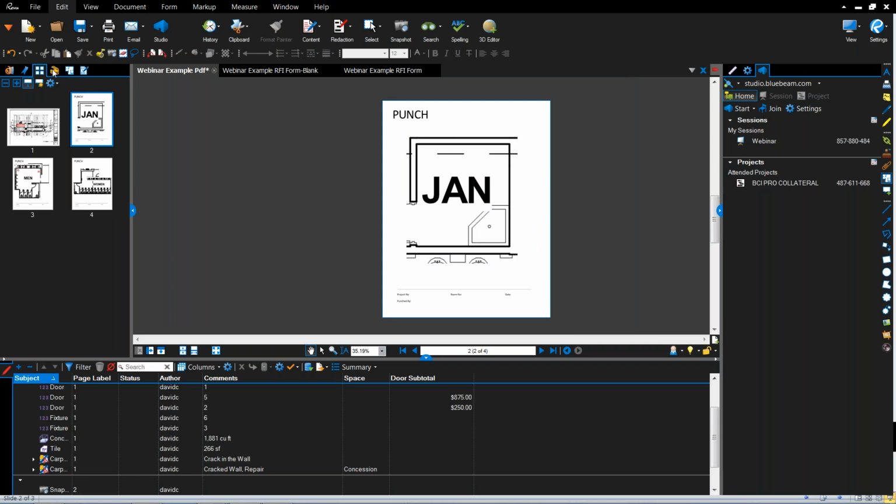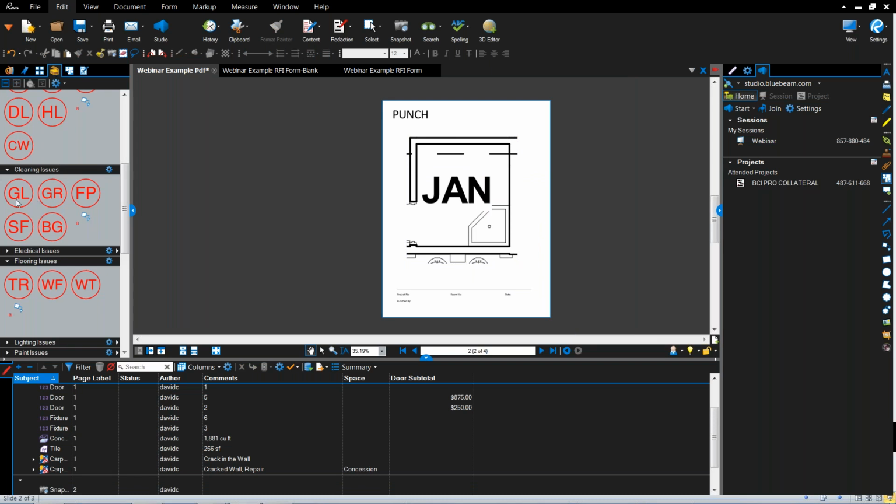Okay, and now is where I can go through and start placing some of my punch keys in this plan. Okay.